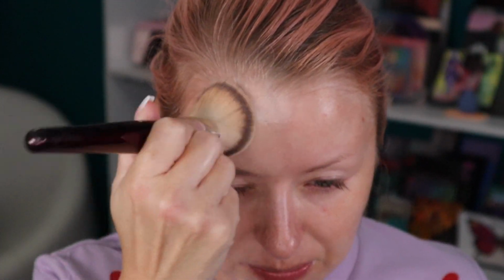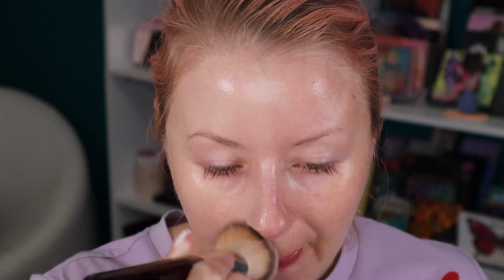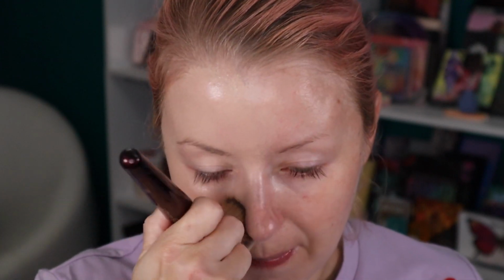I don't want to use the damp sponge just because this is already a light coverage. It says it can be built up to medium coverage. So I know the sponge is going to soak up most of the product if I use it. I will use it at the end to build up coverage and press over everything to make sure it's seamless. But with these thinner consistency products, I would much rather use either my fingertips if my nails weren't long, or my BK Beauty 101.